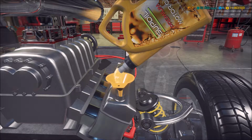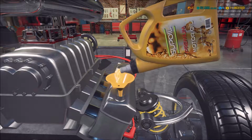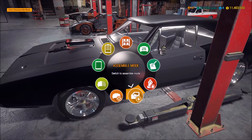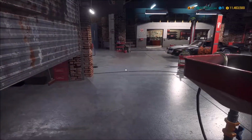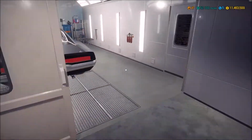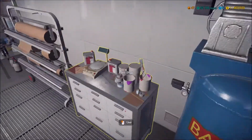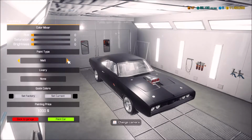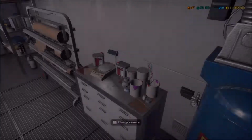See, we got this soup oil, premium motor oil. It's like the best in the business. Yeah, unlike all that Mobil 1 jazz, right? Alright, we are taking this over. Oh, get out of my way. We are going black matte. That's right. Entire thing going black matte. There you go.